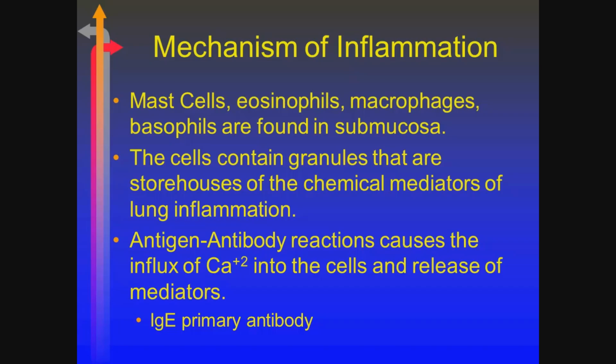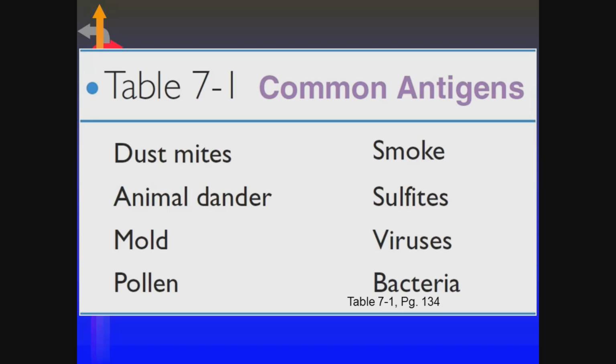So let's talk about inflammation. We know that there are these cells located both in the upper airway and in the lower airway, called mast cells. And along with eosinophils, macrophages, and basophils, they're all found somewhere in the submucosal layer. These cells contain granules that have chemical mediators within them, and during that antigen-antibody reaction, you have calcium being moved into the cell, and the release of these mediators. Specifically, IgE is the antibody which is released to cause that mast cell degranulation. Some common antigens that asthmatics might be exposed to. There's a ton of them.